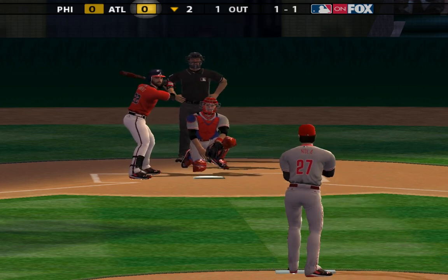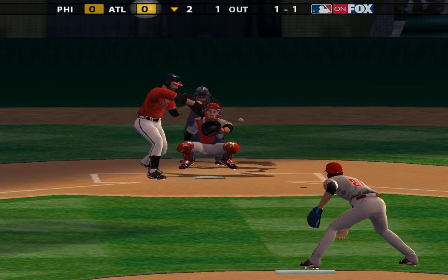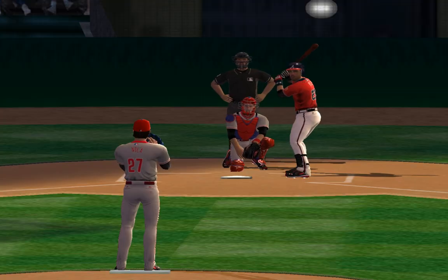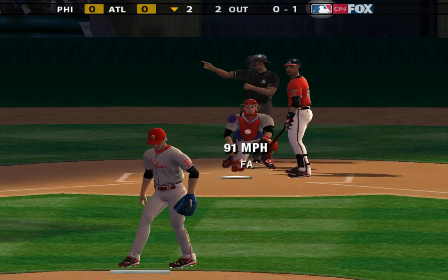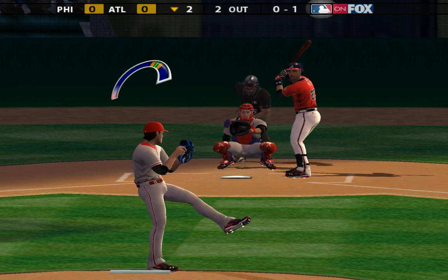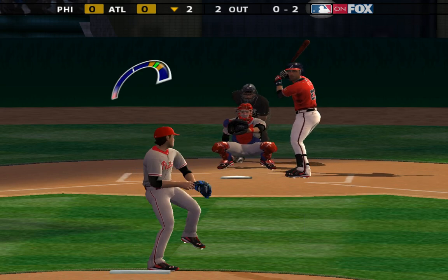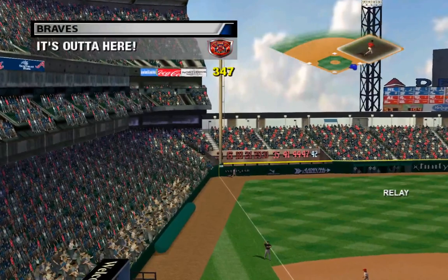Didn't find the plate for a ball. He sends a roller to the right side. Two down. Hernandez made it look easy on that out at first. Inside corner for a strike. His number one pitch is his fastball. He delivers. The fielder is retreating. Hooks around the pole for a homer.